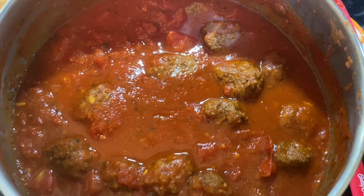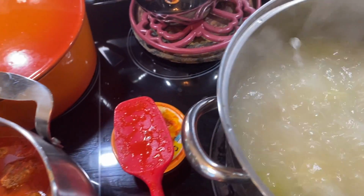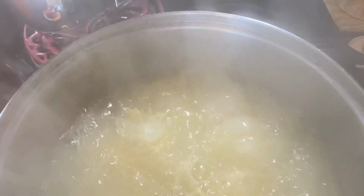This is about the only shot I got of the meal because as I was about to plate it up and take a photo, my friend arrived, and 2 hours later, well, you know how it goes.